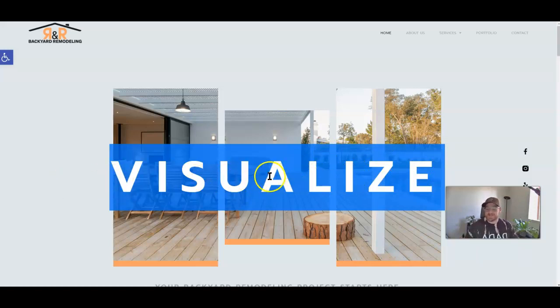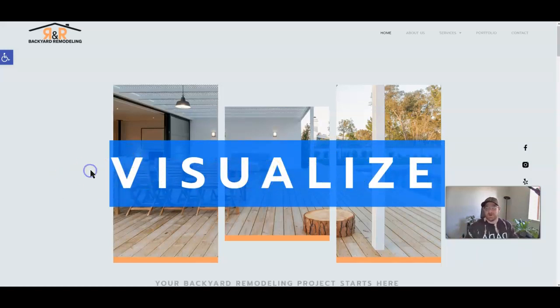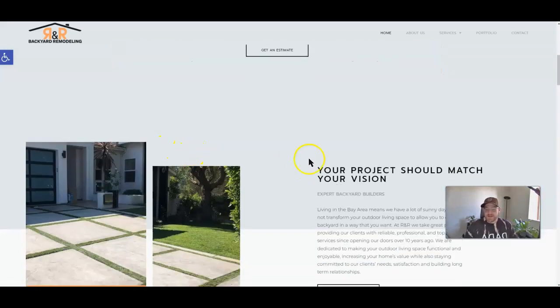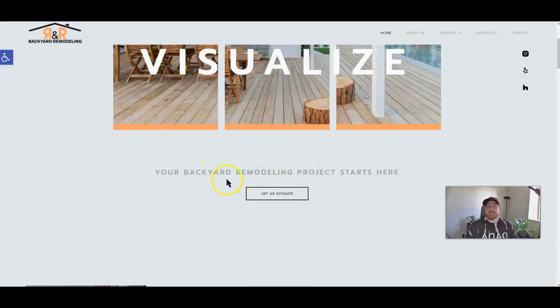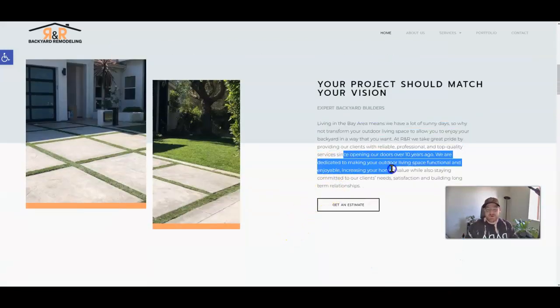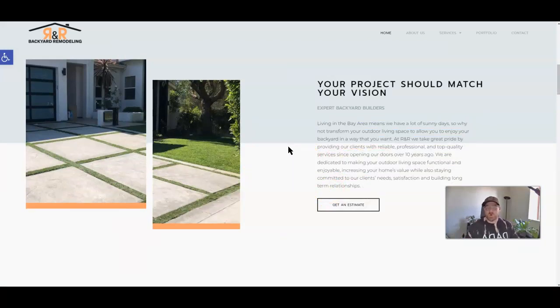Okay, so when it sees "visualize," it doesn't know that you're a landscaper or a backyard remodeling expert. The other reason that you get in that content is so that you can add more keywords into the content. The more you can add keywords into the content itself, the less guessing Google has to do.